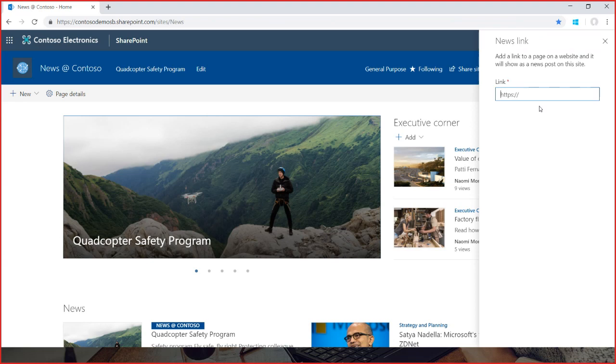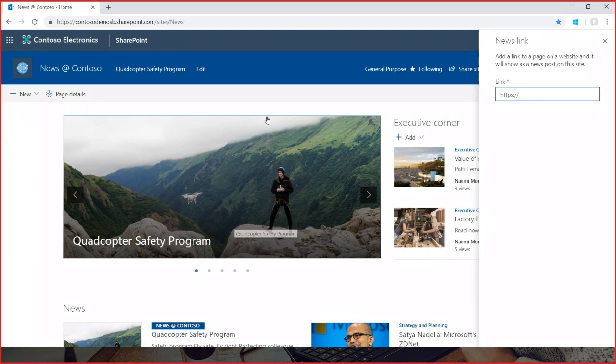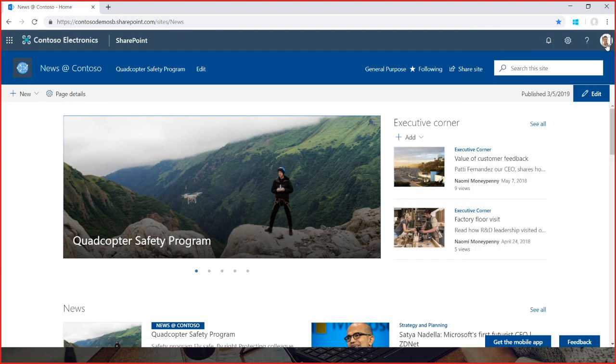Let's say there was an article about our company in the Wall Street Journal. I could take that link, publish it here in SharePoint News, and it would appear in news experiences on the web, on mobile, and even sent out through email. So with SharePoint News, you can really transform the way individuals, teams, and organizations communicate by empowering anyone to create rich content and distributing that content to the right people at the right time.